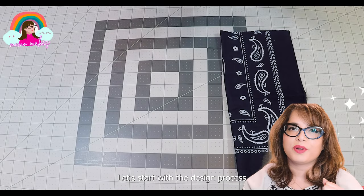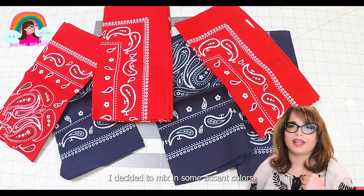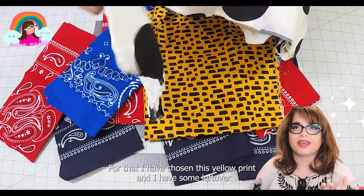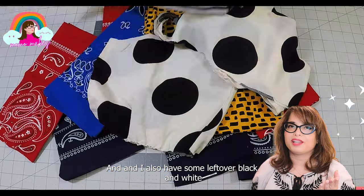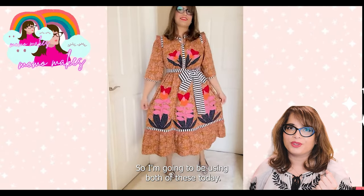Let's start with the design process. I am making the skirt set with navy, red, and blue bandanas. I decided to mix in some accent colors. For that, I have chosen this yellow print, and I have some leftover polka dot fabric and elastic waistband from this dress. And I also have some leftover black and white striped fabric from my Target dress challenge video. So I'm gonna be using both of these today.